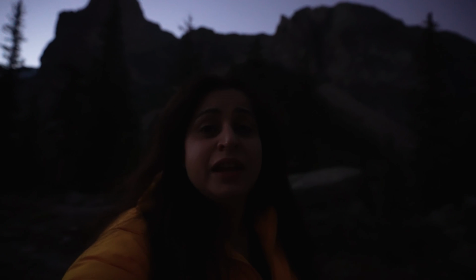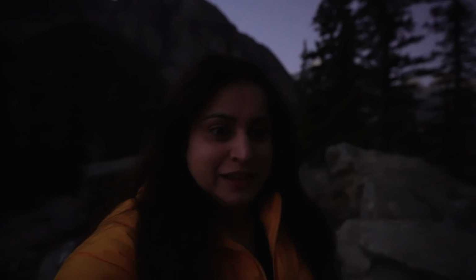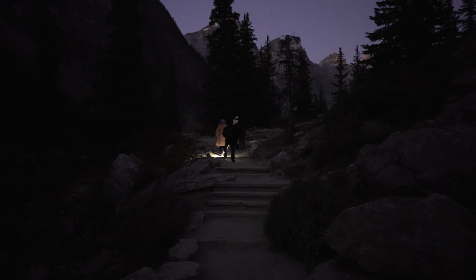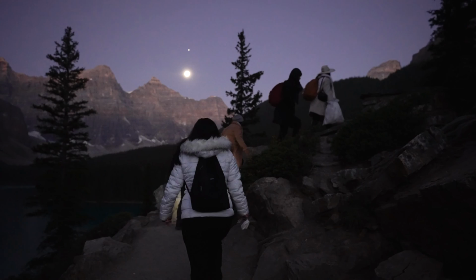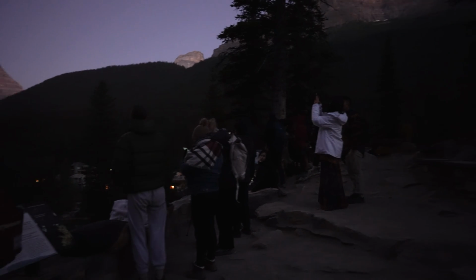Almost there. It looks so beautiful. Can't wait to see the sunrise. Let's keep walking. As you can see, there are already a lot of people waiting here to get a good spot to enjoy the sunrise. Let me tell you, visiting Moraine Lake at sunrise requires a lot of patience and advanced planning.